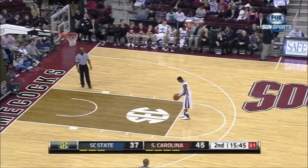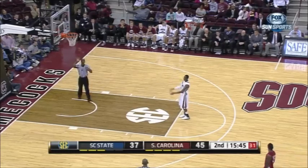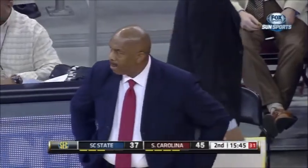Tim Carter has gotten hit with a technical foul over on the South Carolina State bench. I believe Tony Green teed him up. You can see he's not real happy about it.